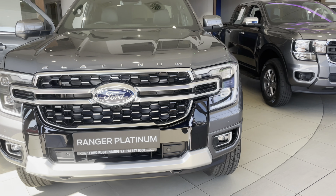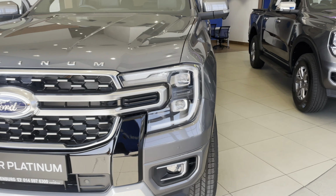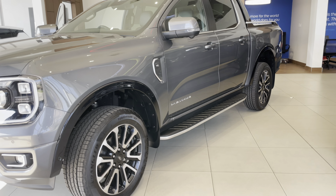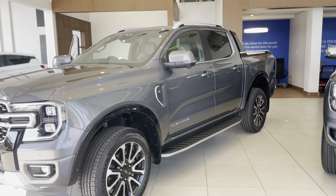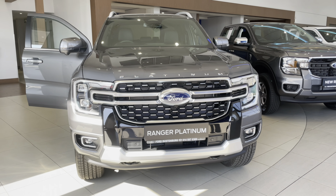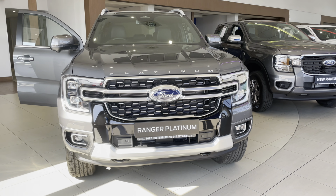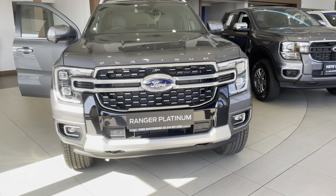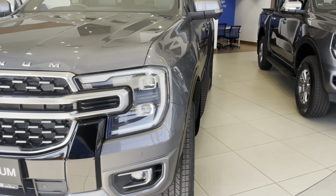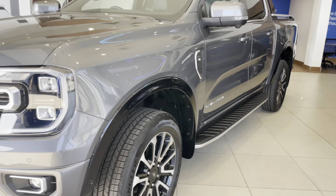Speaking of money, hey, the Ford Ranger Platinum goes for R1,120,000. That's a lot of money, and I know a lot of people, as soon as they hear R1 million, their mind starts racing and thinking about all the other options that they could get with that money.